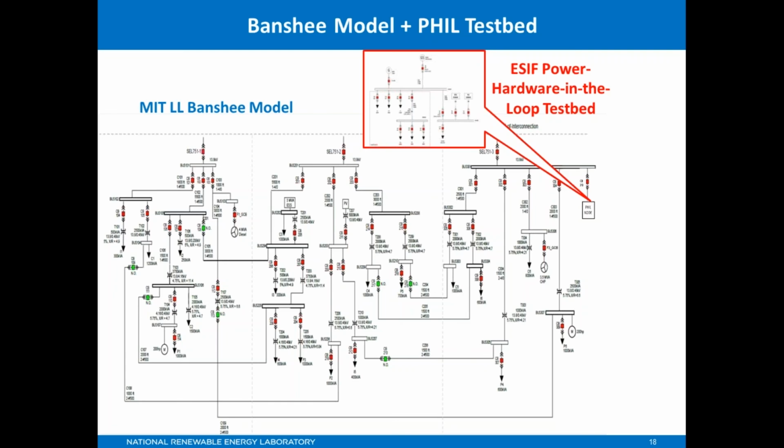The slide shows the single line diagram of a complex radial distribution system with generation reaching up to 20 megawatts. It is actually a Banshee model developed by MIT Lincoln Labs that is going to run in a real-time simulator using our Opal RT system. It consists of 3 radial feeders supplying a real-life industrial park, presenting challenges that will be found in community microgrids.